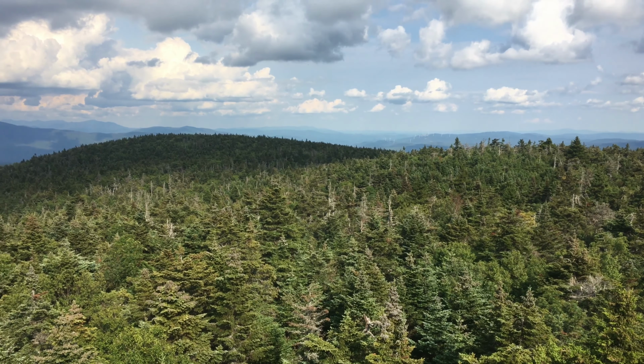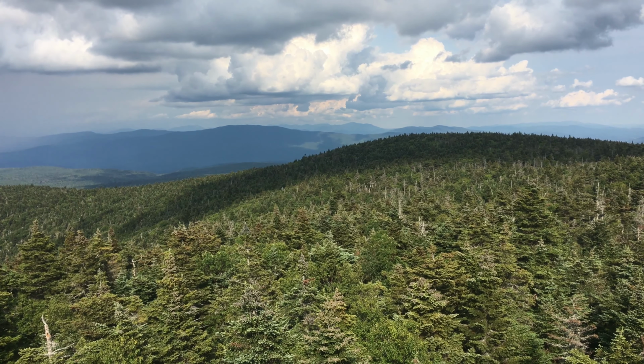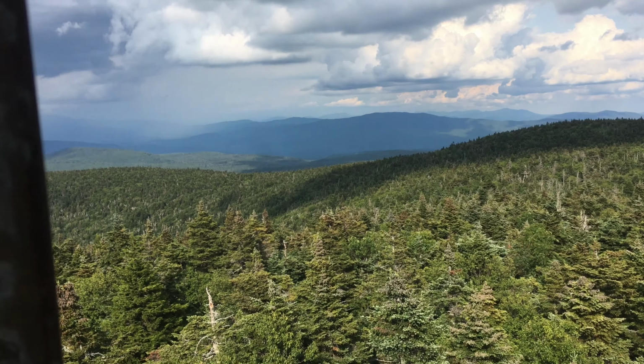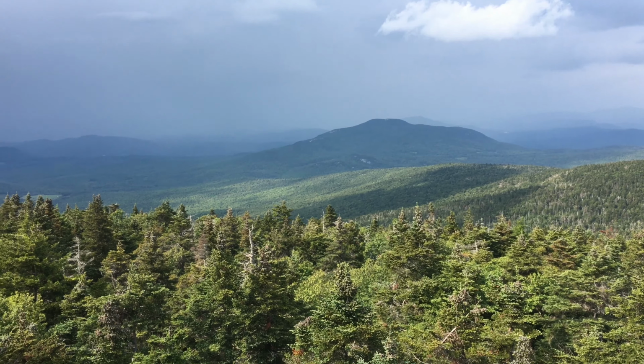Phone probably can't see it, but on a distant mountain there's a wind farm. That is the direction I believe we're headed, over there into the Whites. I think that is the Whites on the distant horizon there. I think the rain is moving away, but hopefully.